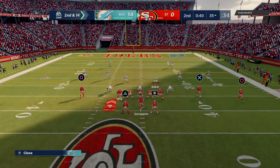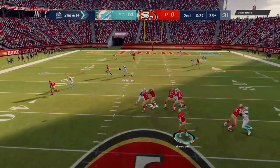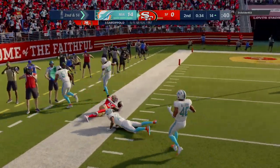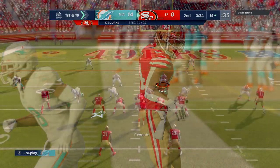Now, this has been a good march down the field, but now they're stuck looking at a 2nd and 14. Again, they'll throw with Garoppolo. Open man is Kendrick Bourne. And he'll go out of bounds inside the 15-yard line. That one a gain of 20 and a first down.